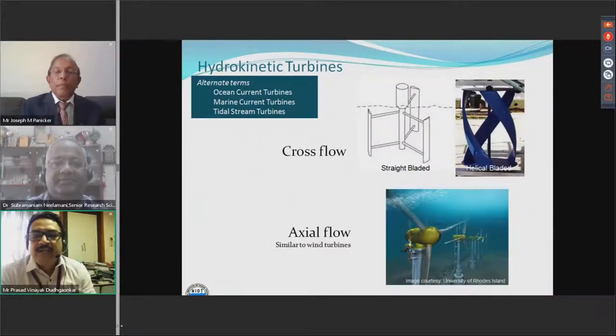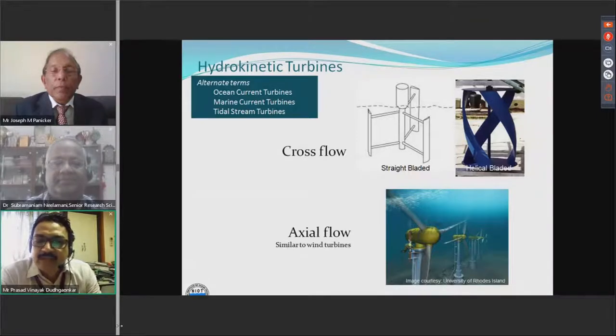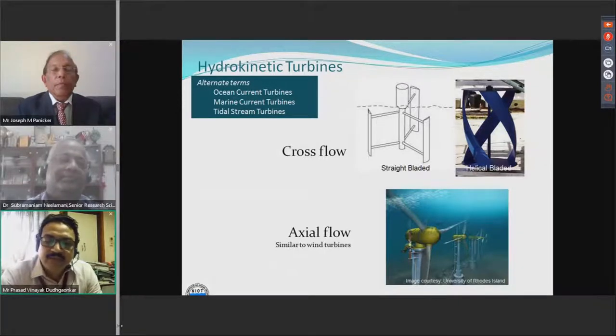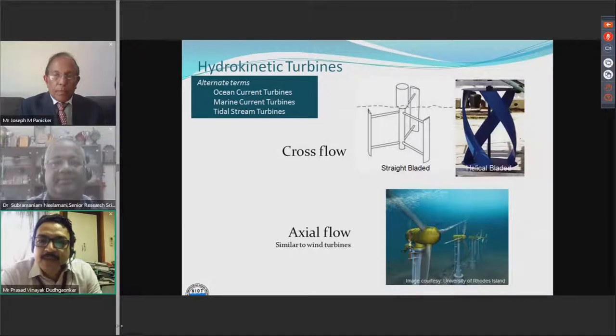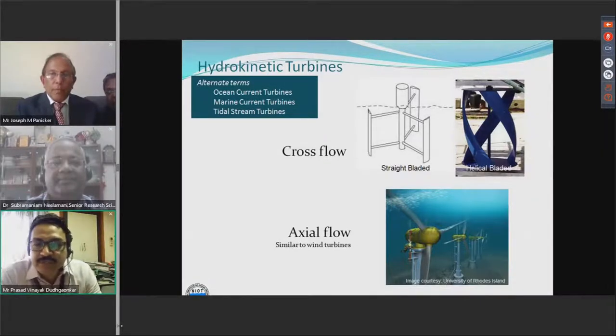Now I'll turn my attention to hydrokinetic turbines. As I had mentioned, ocean water moves because of tides and many other reasons, and the water possesses kinetic energy. Just like wind possesses kinetic energy, which is converted by wind turbines into useful electricity, the kinetic energy in the water can be converted into useful electricity by employing very similar turbines. Obviously, the loads and sizes are different, and the water is denser by more than 800 times compared to air, but water moves at much lower speeds. Wind can move at 60 kilometers per hour at many places, but water moves at something like 1 meter per second, or 2 meters per second.